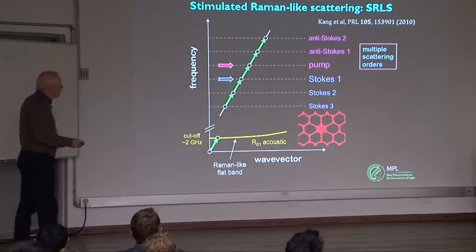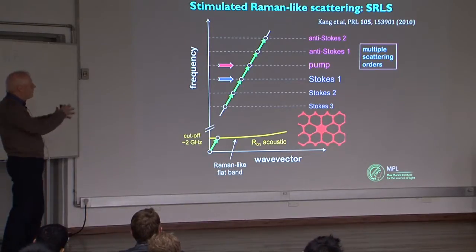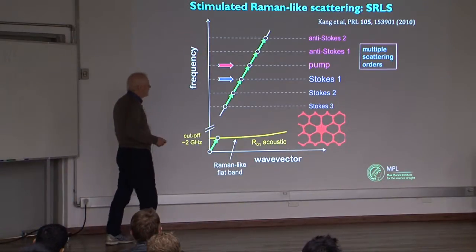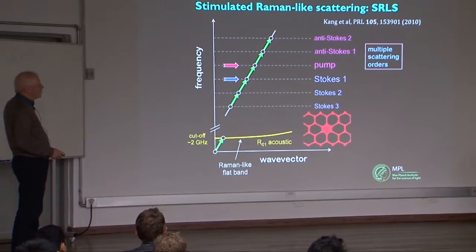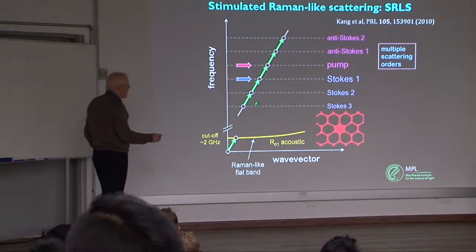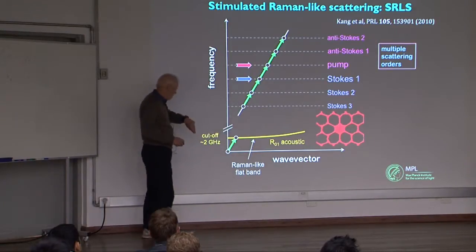And what we're doing, in fact, is driving the vibration. This is a breathing vibration of the core. We're driving vibrations like this using light. So the intense optoacoustic interaction in the core allows us to drive this motion of the core. And, of course, it then acts back on the light. And in the process of acting back on the light, you generate new frequencies of light, higher and lower.